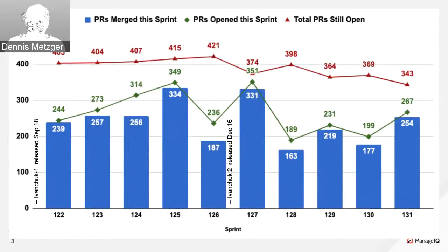Right, so we had a nice increase in the number of PRs merged this sprint. It was up from 177 to 254. That was a nice jump. Also, the number of PRs opened also jumped from 199 to 267. That was a nice spike there in the number of PRs being opened.